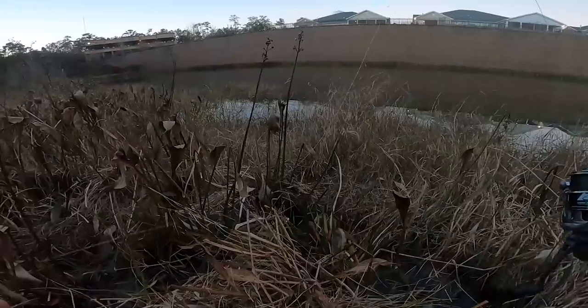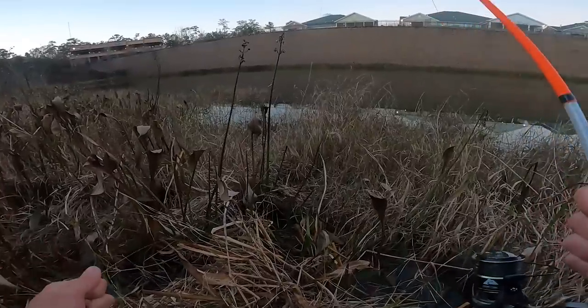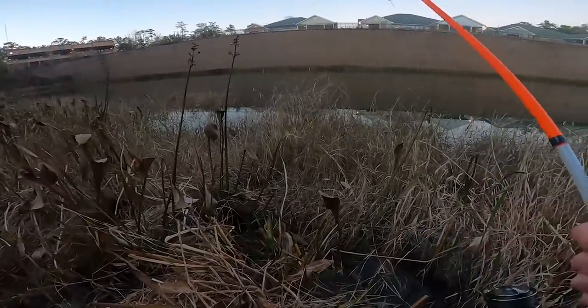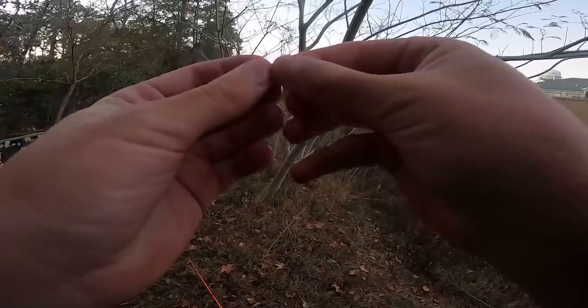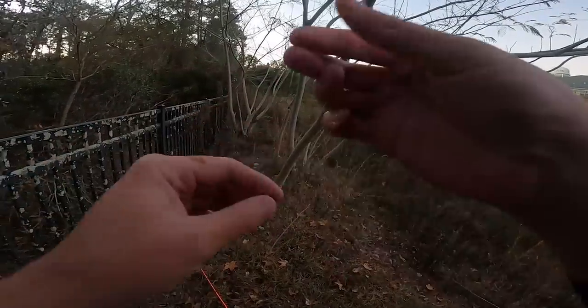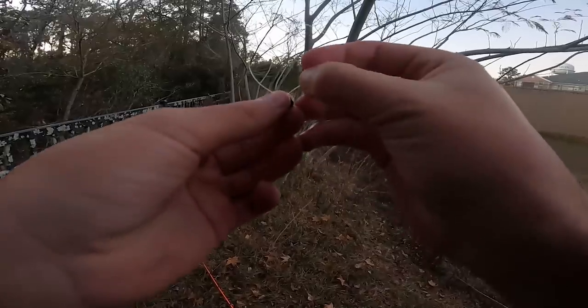But dang it, dude. Why did I think pulling a 4-pounder over brush with 12-pound fluorocarbon on a Walmart spinning combo would be a good idea? We still got time, guys. I'm gonna catch a bigger one, even bigger than four. That's gonna be the small one of the day.